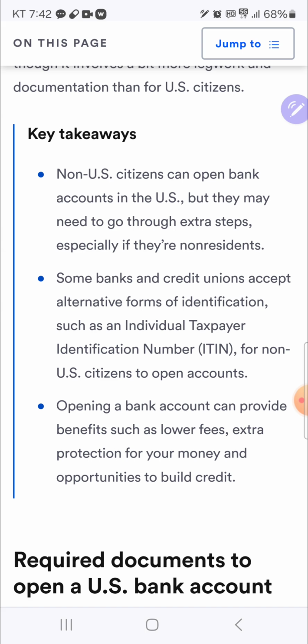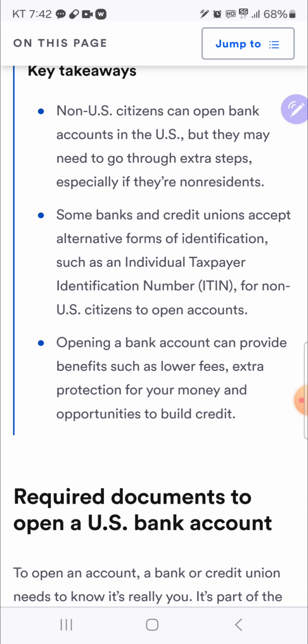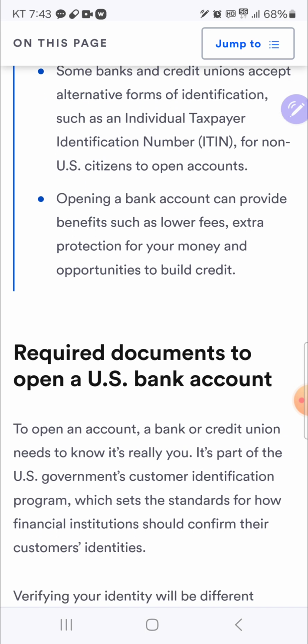Key takeaways. Non-US citizens can open bank accounts in the US, but they may need to go through extra steps, especially if they are non-residents. Some banks and credit unions accept alternative forms of identification, such as an individual taxpayer identification number, ITIN, for non-US citizens to open accounts. Opening a bank account can provide benefits such as lower fees, extra protection for your money, and opportunities to build credit.